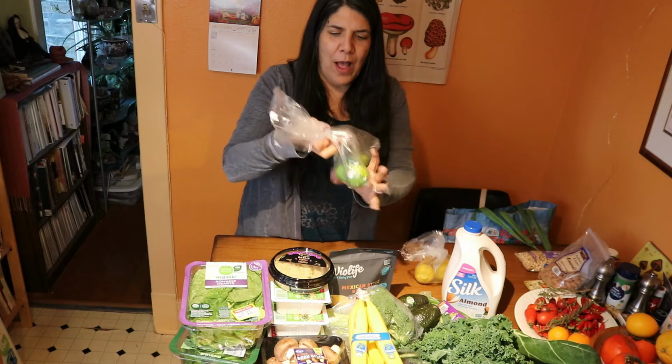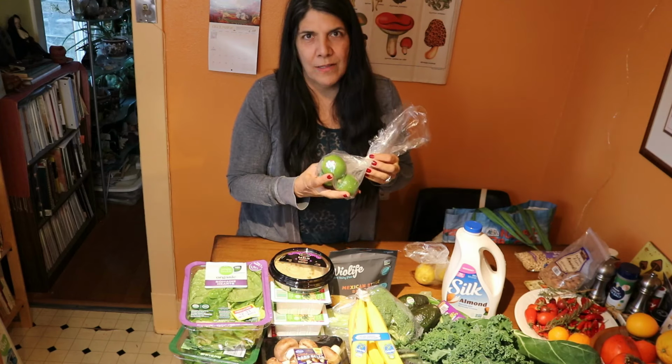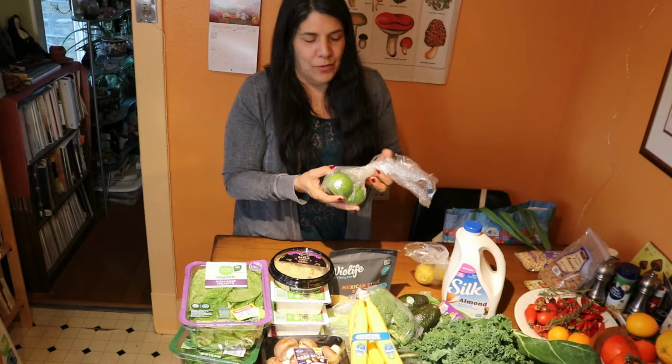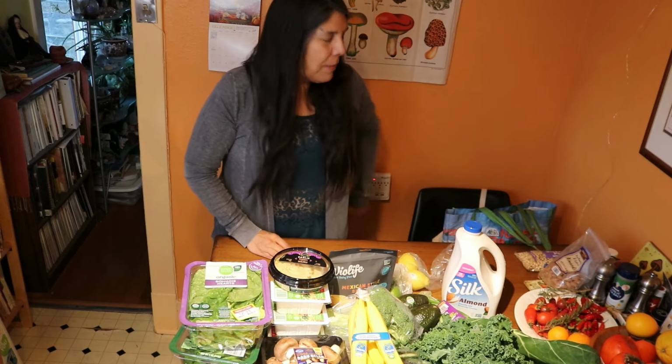And just so you know, I wash and reuse all my bags, so I did not pick up any new produce bags. These are all ones that I have washed and reused. Reduce, reuse, recycle. That's my motto.